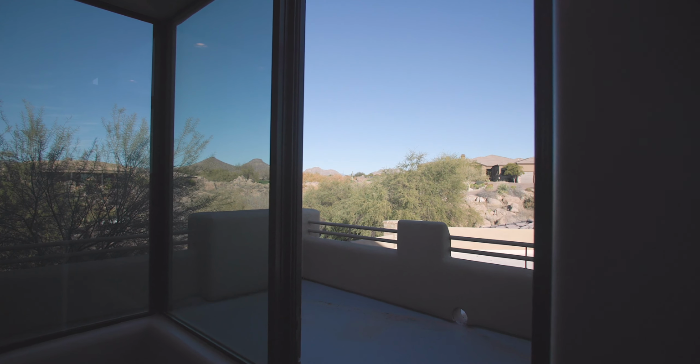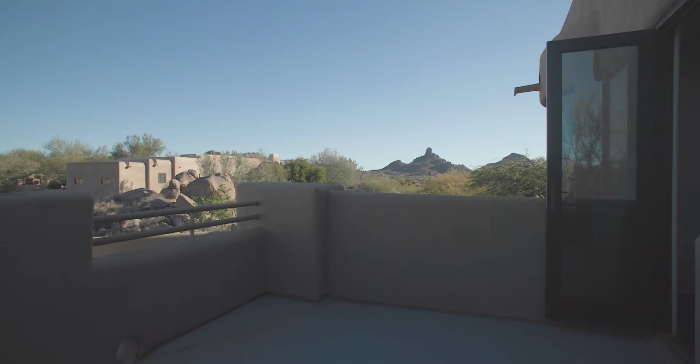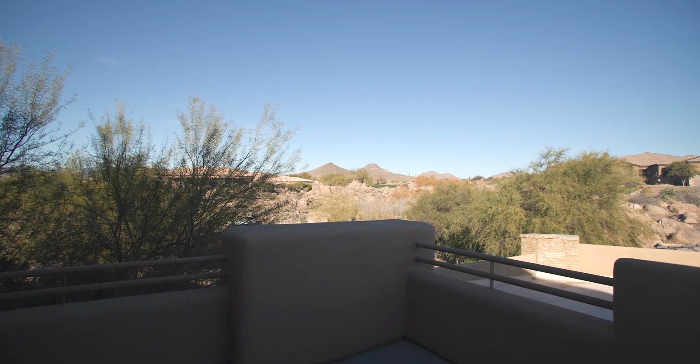master suite. But my favorite space on this level is the private view deck of the master suite with views of Pinnacle Peak and True North fairways.